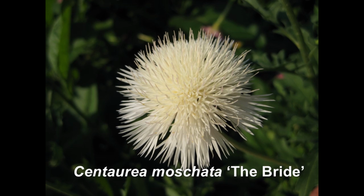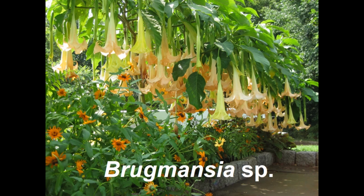Here's an annual called Sweet Sultan, or Centaurea moschata, the variety The Bride. Extremely fragrant. In fact, I would rank this as one of our most fragrant plants. Really needs good drainage and nice soils to do well. And you can find it in pinks and some other colors, including blue. We like this pure white form that tends to be extremely fragrant and also looks good at night in the moonlit garden. This variety, incidentally, is in most seed catalogs.